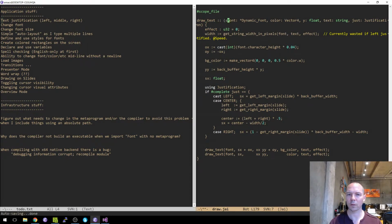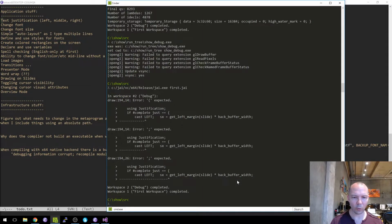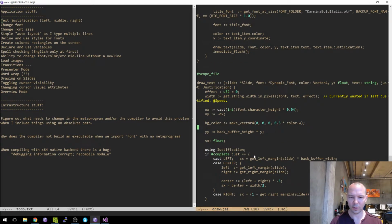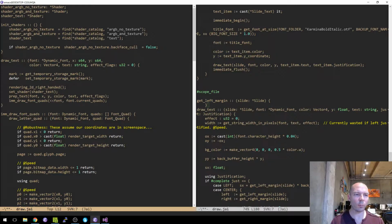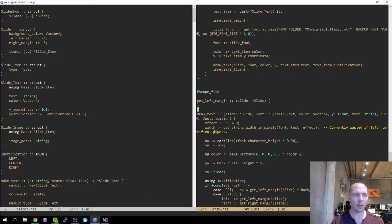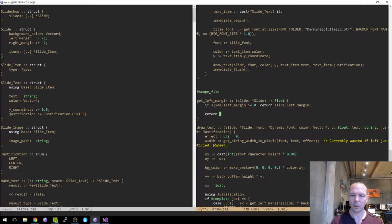Okay. And then when we draw the text, we need to pass the current slide. Error, it's not cast left, it's case. What am I thinking? Okay, get left margin. So this may be an overly verbose way to do it, or a goofy way. But we'll just say slide.leftmargin, return, I don't know, 0.1.